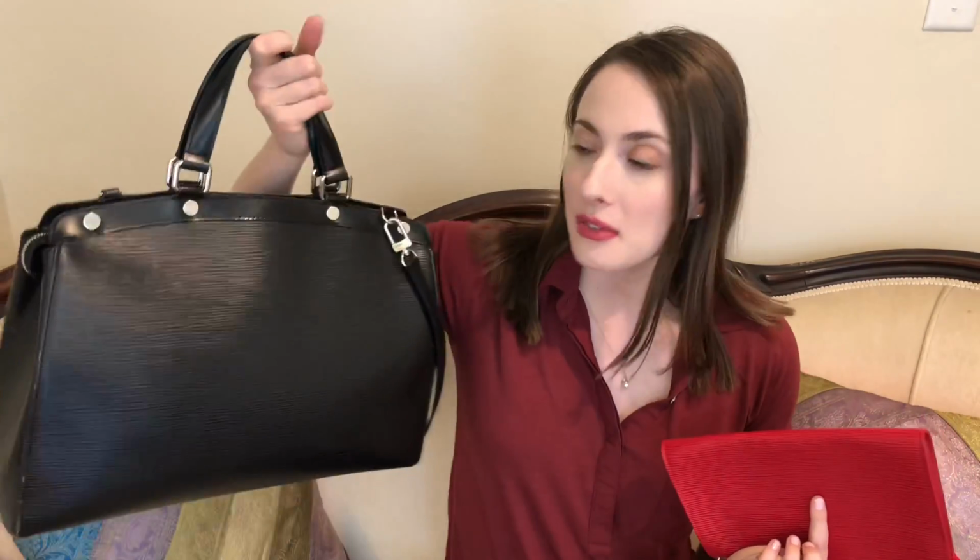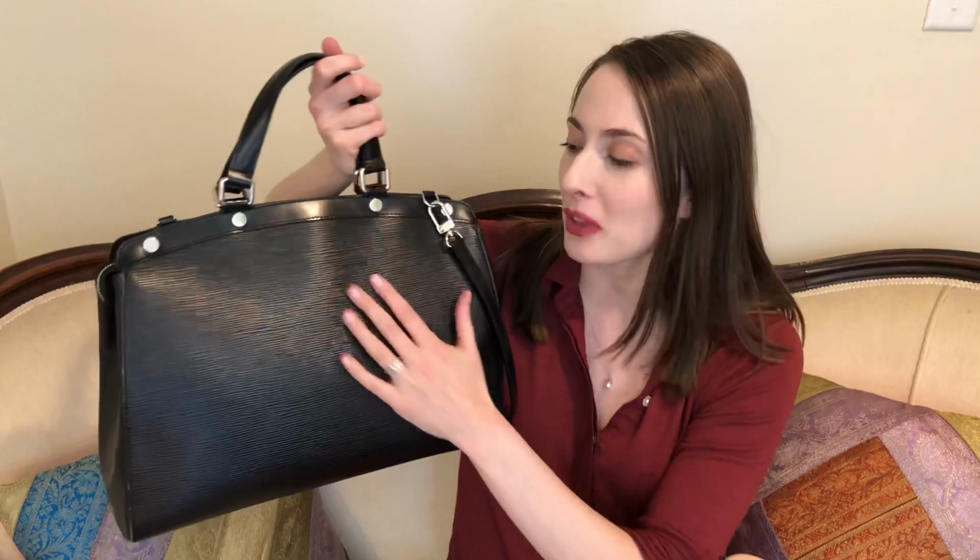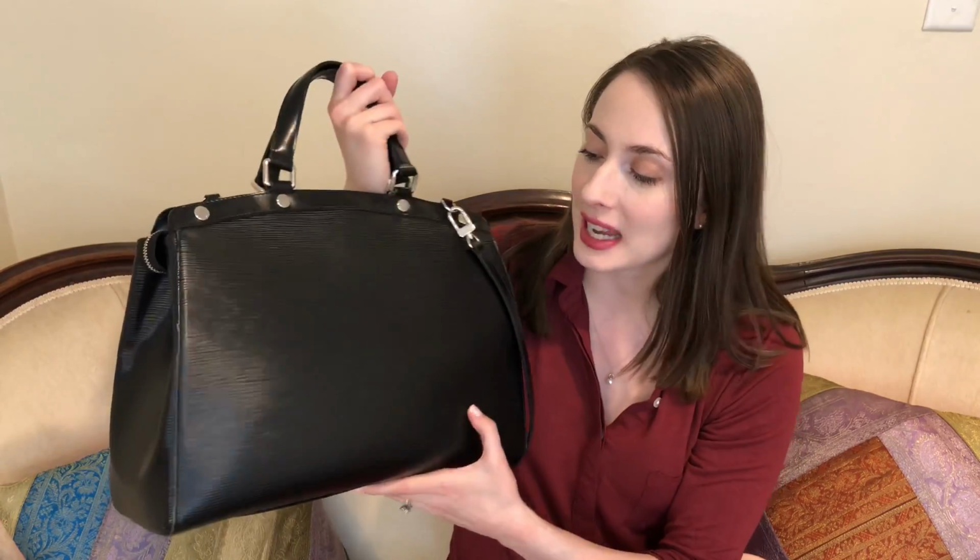So in terms of embossed leathers, this is my everyday black bag. I use this the most for work. And the Epi leather, this is the Louis Vuitton Brea. The Epi leather I just find really good against pretty much everything. Bad weather is not usually much of a problem for this. I do love this bag so much that I sometimes get a little bit nervous, but I've brought it out in the snow and the rain plenty of times.